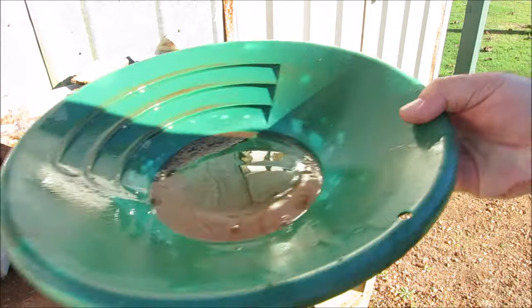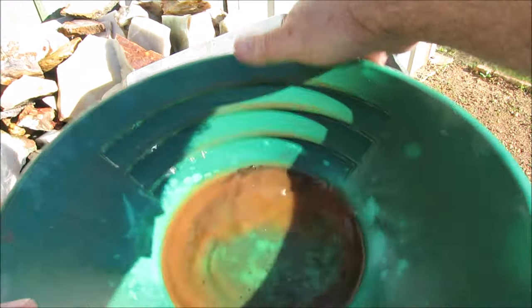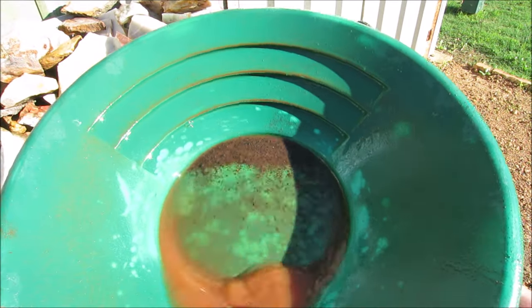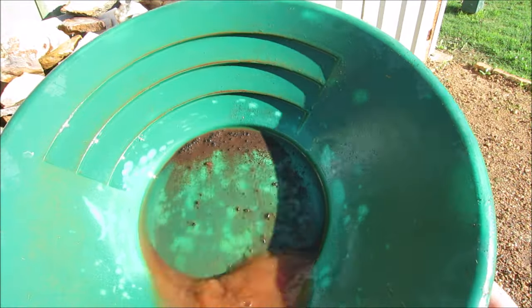Okay, guys, let's have a look. I'll pan this one back. It's early, about 10 o'clock in the morning here, so that's why there's a bit of a shadow. The sun hasn't come right up yet.